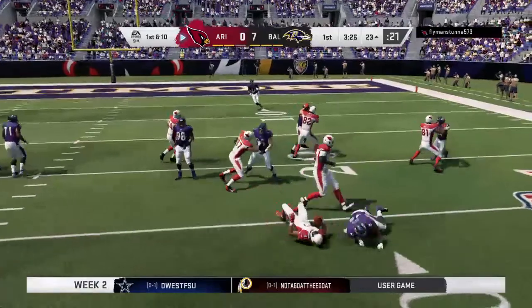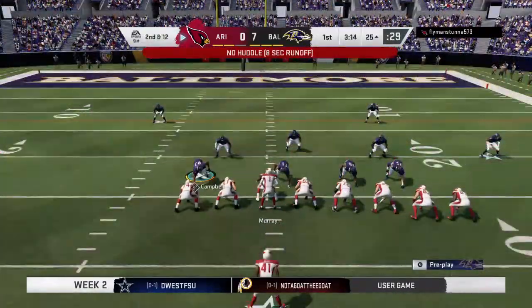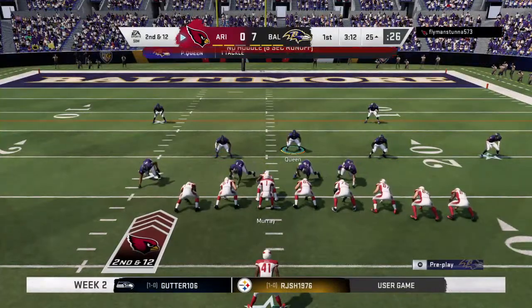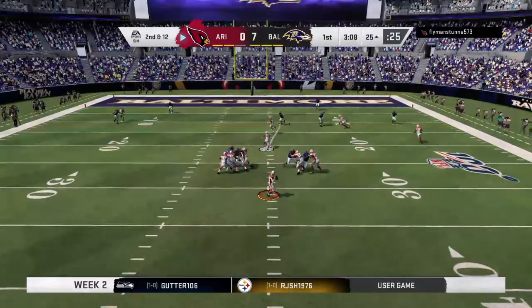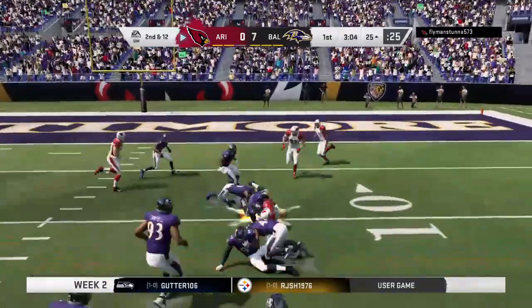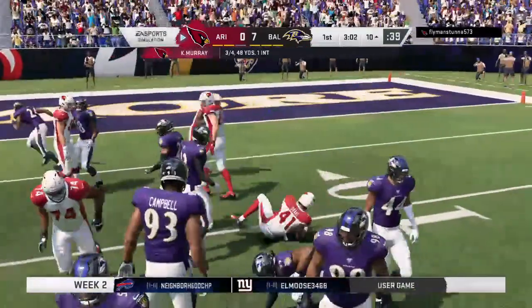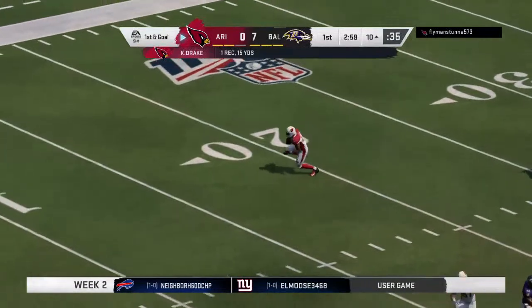On first down, it's Drake. And he's going to lose yardage and be backed up to the 25. It's a loss of 2 there, bringing up 2nd down. On 2nd and 12, Murray, and he hits Drake. And they'll get this down to the 10. The Cardinal passing game dialed in now. First down.